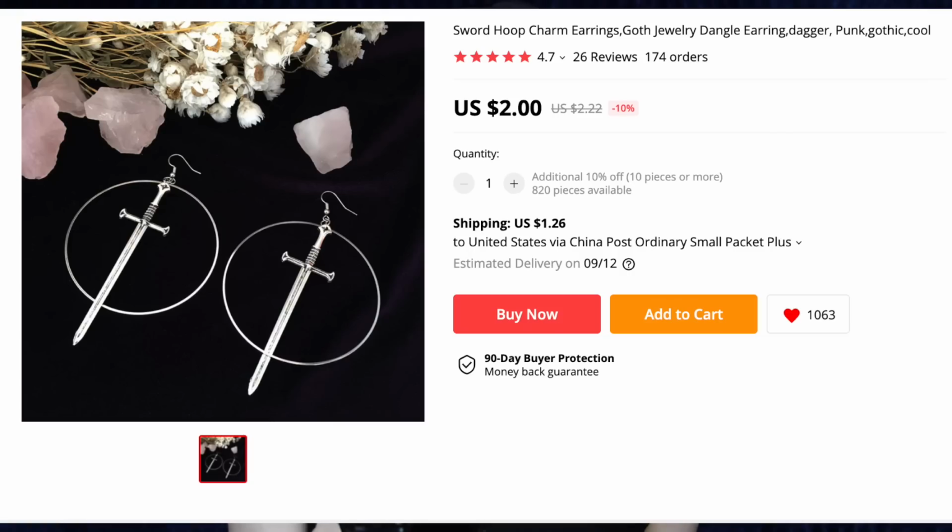Now, not only did I get this as a necklace, I also got this as earrings. Now, these were not a set. I had to buy them from two different sellers, but the earrings are called Sword Hoop Charm Earrings, Goth Jewelry Dangle Earring, Dagger Punk Gothic Cool. And this was also $2.22 with shipping of $2.37. So I pretty much got the exact same thing minus the chain for earrings.